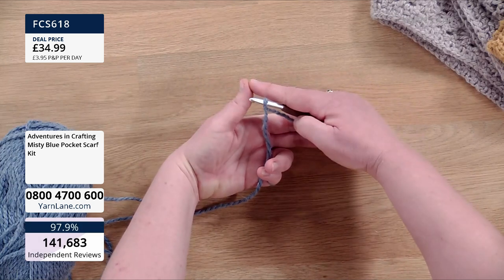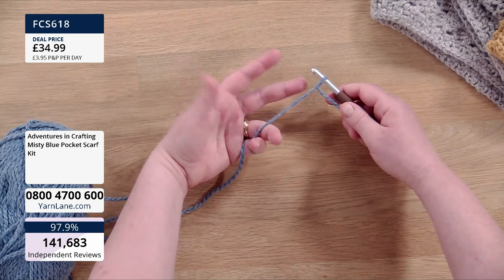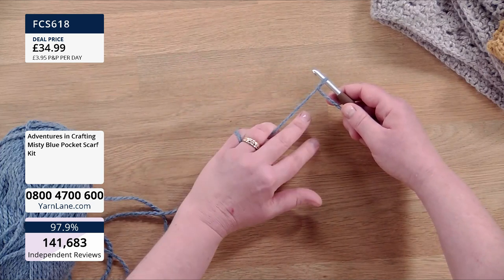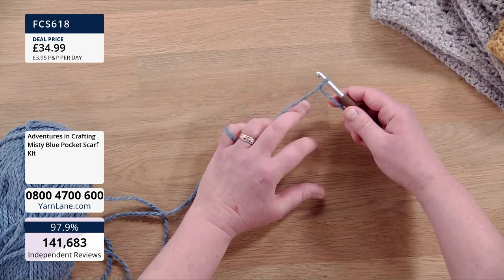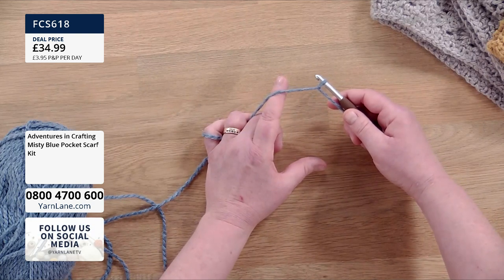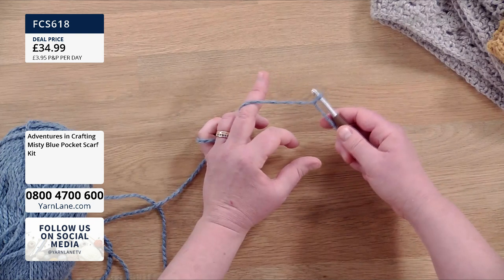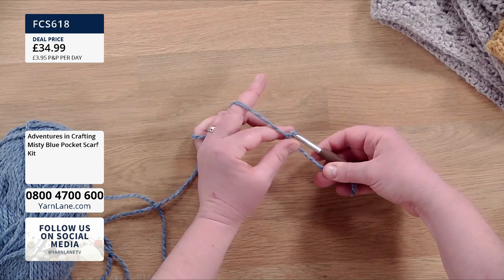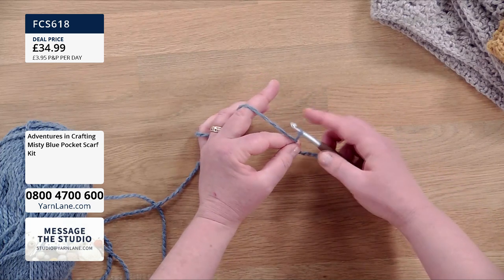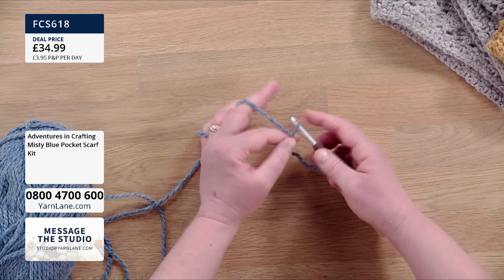And then at the moment, my thumb is pointing upwards. You then twist so that your wrist turns, so your thumb is now pointing downwards, and push back on this piece of yarn with either your middle finger or your first finger. Again, it's whatever feels most comfortable to you. I use my middle finger. Either is fine. And then drop the tail and hold that between your thumb and your other finger. So if you're holding it like this, you'll use your middle finger, but right, I'm holding my first.